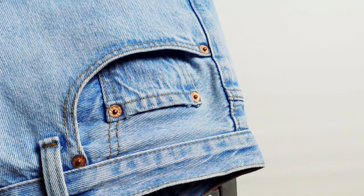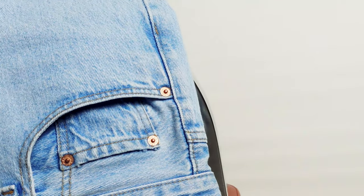It has a button fly and the infamous riveted pockets it is known for. And let's style these pants and let the looks speak for themselves.